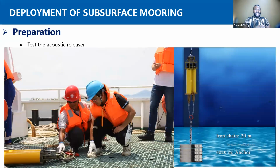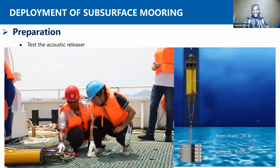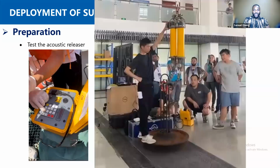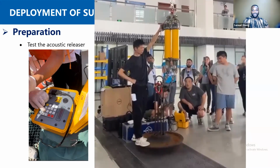Now, we test the acoustic releaser. This is the acoustic releaser, and on the right, you can see that it is linked directly to the anchor. You have to test it and make sure that it is working very well. Once the acoustic releaser is released, it allows your float to bring up all your measuring instruments. So I put together a short video of how the acoustic releaser works.